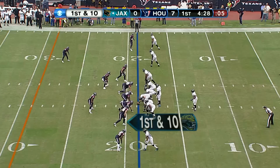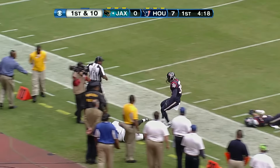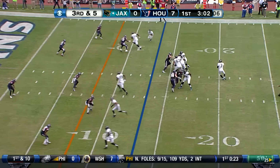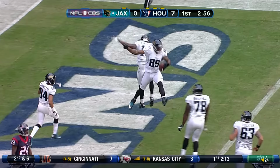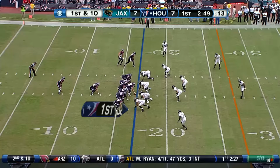On first down, Henne. In the seam, Justin Blackmon. Empty backfield. Five receivers in the pattern for Henne. Lost it. Mercedes Lewis, and that one will count. 13 yards, and Mercedes Lewis went up and got it. Production that led him to the Pro Bowl a couple of years ago.